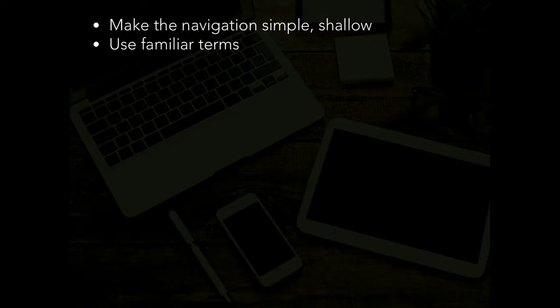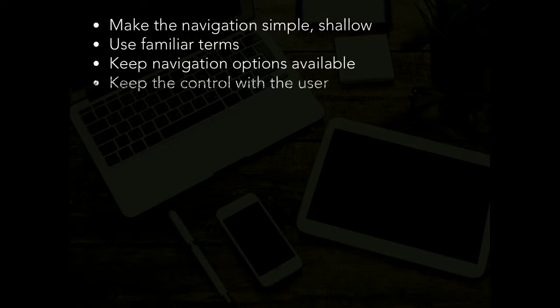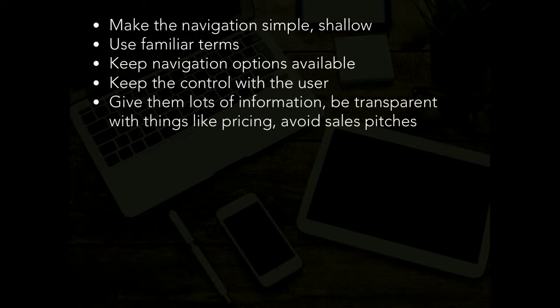Use familiar terms. Keep the navigation options available. Keep the control with the user. That, to me, is one of the biggest takeaways that I got from the whole process. This is the other one. You have to be transparent.